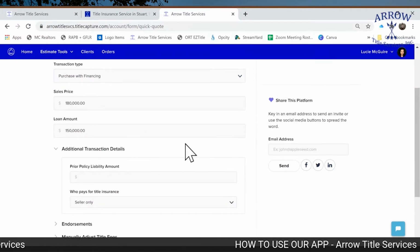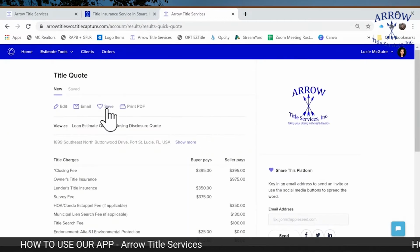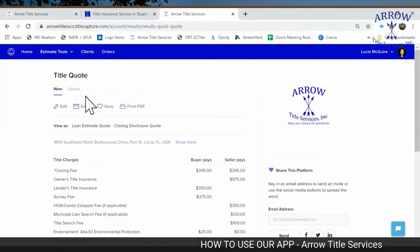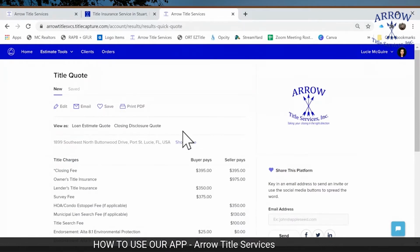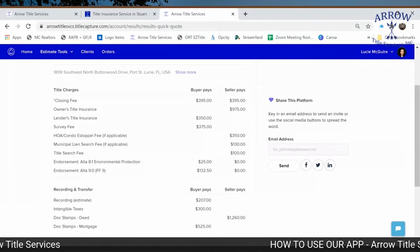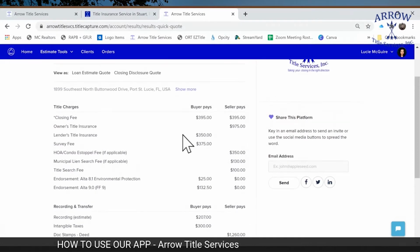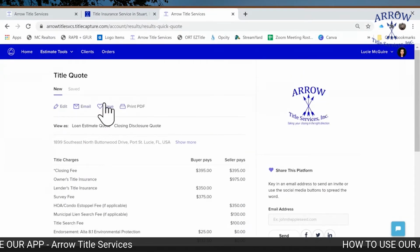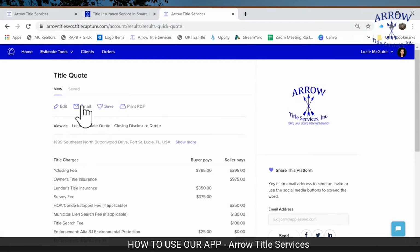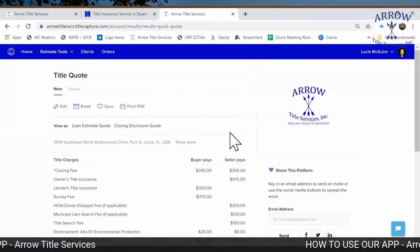But there's things on here, and I'll show you what this looks like. So it breaks this down so nicely. I love this app and how much it actually breaks things down for your customer. What's amazing about it is that this now gives you a quote, and you can save this so that you can refer back to it later. You can edit it, email it to yourself, email it to your client, or print it. And it looks really great.